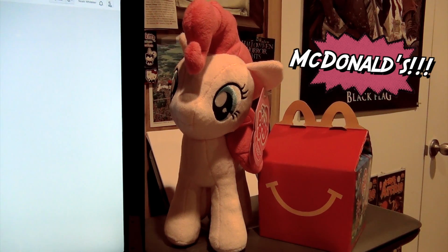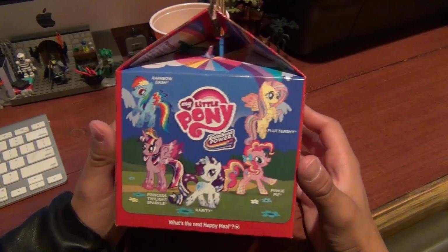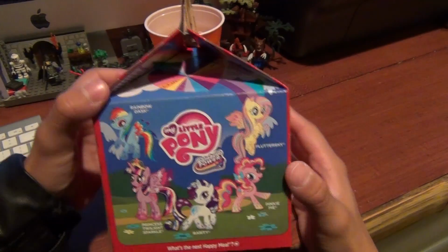Alright, what the heck? Hey, what's this? They're giving out My Little Pony toys at McDonald's. And yes, I know that they discontinued these in April? And it's June now. But I want to talk about these things.